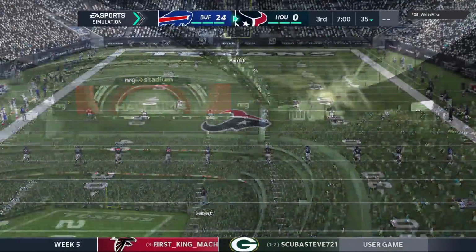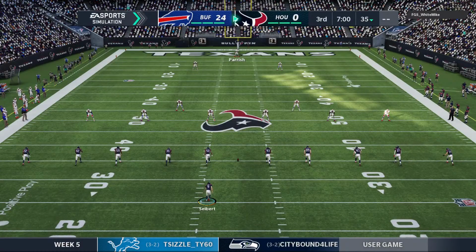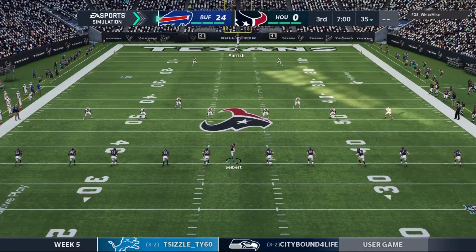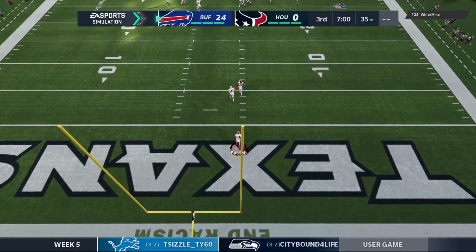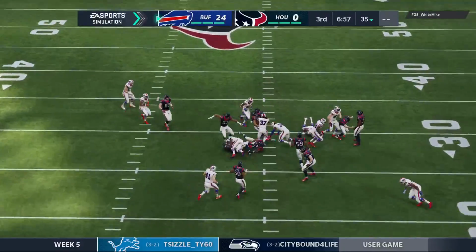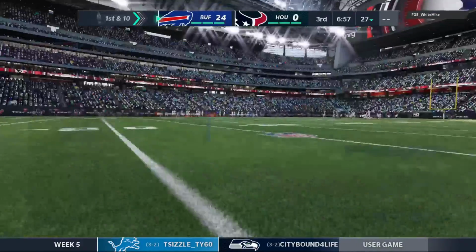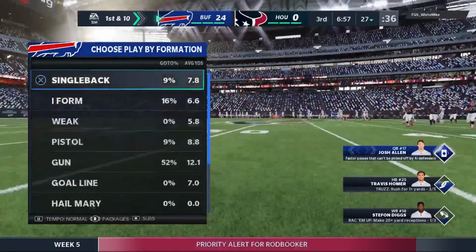All right, Coach, thank you, and we welcome everyone back for quarter number 3. Bills with the lead, and they'll get the football first as the second half is underway. Now this will make it into the end zone. And he'll wind up getting a couple extra yards here for his trouble of bringing it out of the end zone as he's down at the 27.